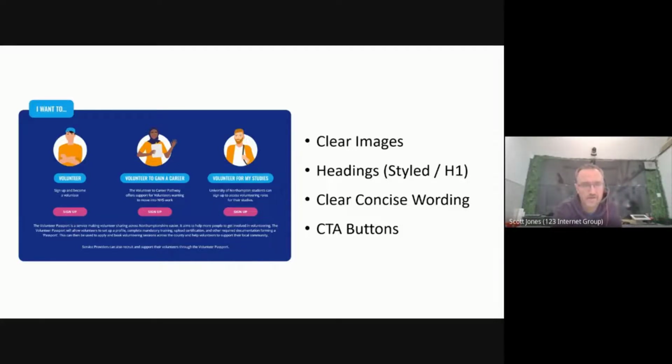So are you a volunteer? Are you looking to volunteer to gain a career? Volunteer for my studies? It's very clear messages there. So we can segment those inquiries, and that journey for those people, very easily. And using the text there, we use very clear, concise wording, so they knew what that section was about and whether it was going to talk about the right things for them in particular. And again, very clear call to action buttons. It was about signing up. It was about giving information so they could take the next step. And if we could do the next slide.